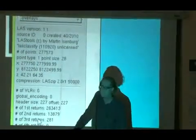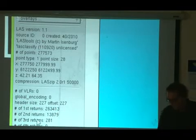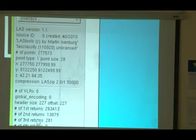How do you get this file? How do you get this metadata file? So that is, as soon as you load, maybe I do it one more time.